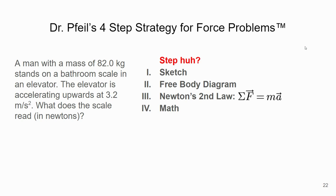So, what are we looking for? What does the scale read? Remember that scales read normal force. So we're looking for F sub n, normal force, is equal to question mark newtons. The next thing we do is step 1.